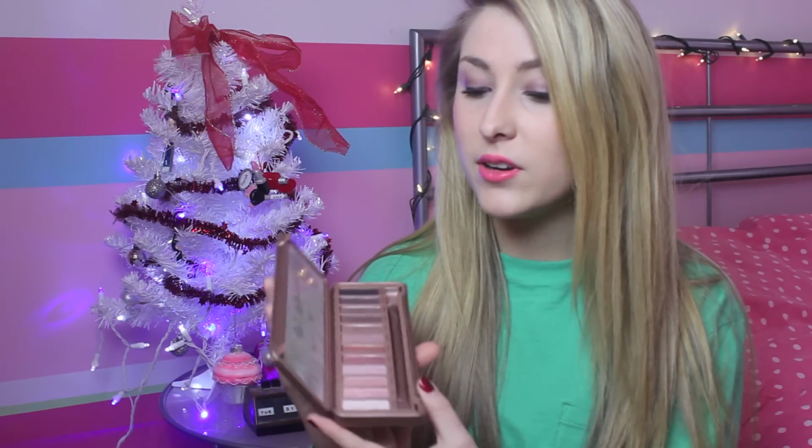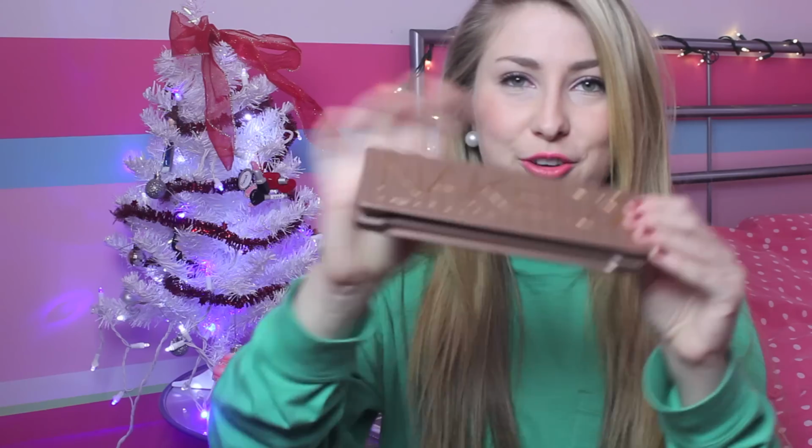So I'm gonna start off with the makeup products that I got for Christmas, and this was my most favorite thing I got. It was the Naked 3 palette. I was really excited for this palette because I heard a lot of reviews on it that if you have green eyes, this palette will go really good with it and make them pop. I really like all the colors in here, and if you guys would like me to do a review on this, I would love to, so just let me know down below if you want me to do that.